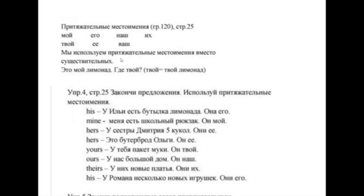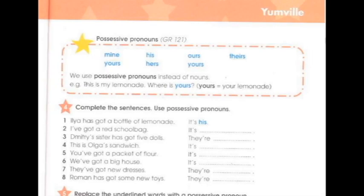We use possessive pronouns instead of nouns. For example, this is my lemonade. Where is yours? Your lemonade.